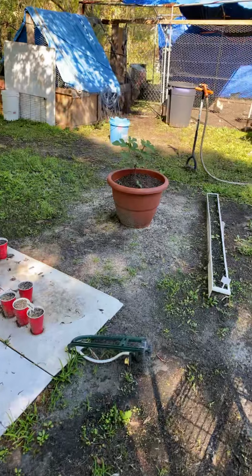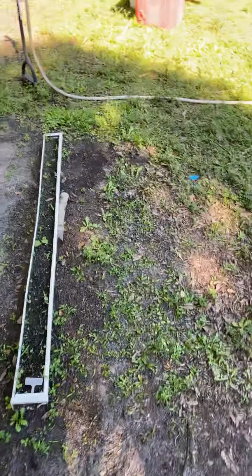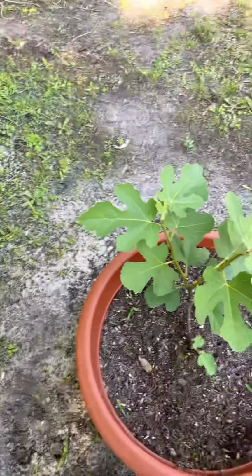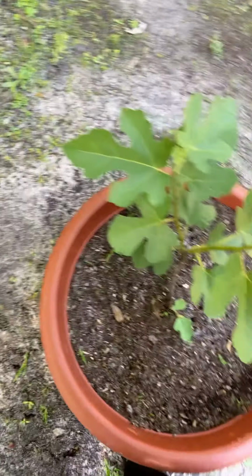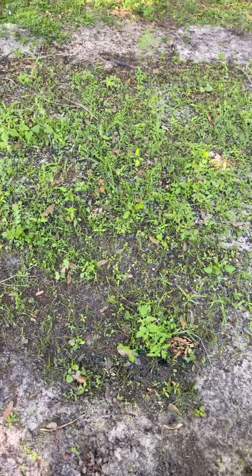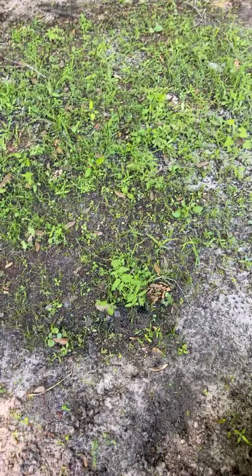We bought a fig tree. It was just a itty bitty thing. You know how you buy them in the little plastic sack from the store, and they don't have no kind of limbs on them. And this is 3 weeks. 3 weeks later, we put her in this pot, and this is 3 weeks. That was the rooster. And this is our volunteer garden.